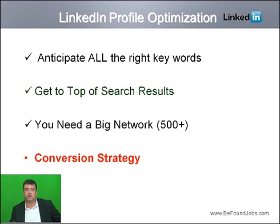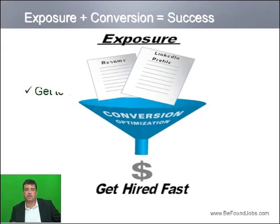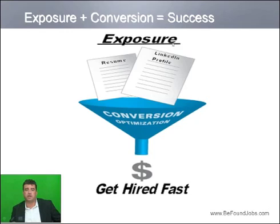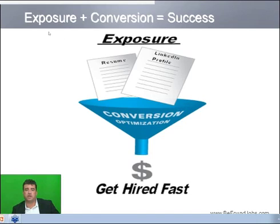Now, it's not just about getting people to look at your profile. You also need what I call conversion strategies. If you really break down the formula for success on LinkedIn, you need to get lots of opportunities coming into your funnel. You need to get lots of exposure. You want to get all the people that are hiring viewing you, but not just viewing you. You want them to call you. You need to convert those views into phone calls.